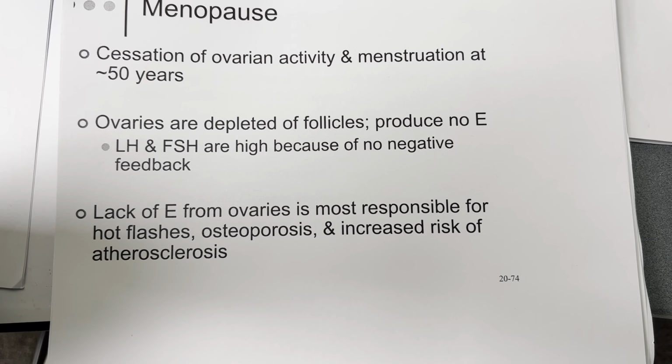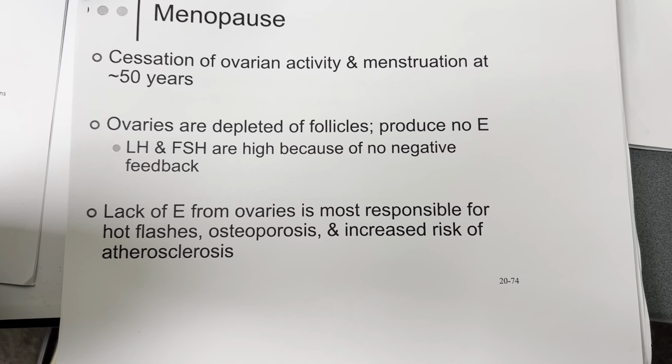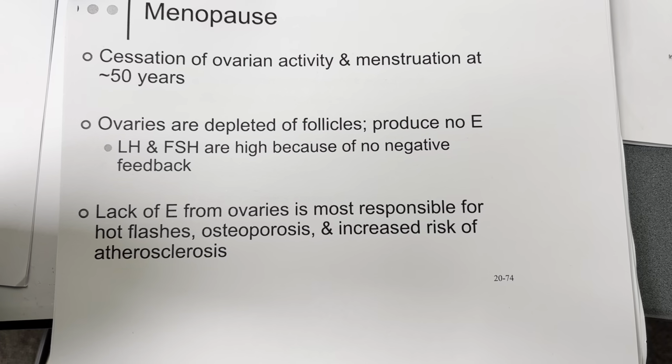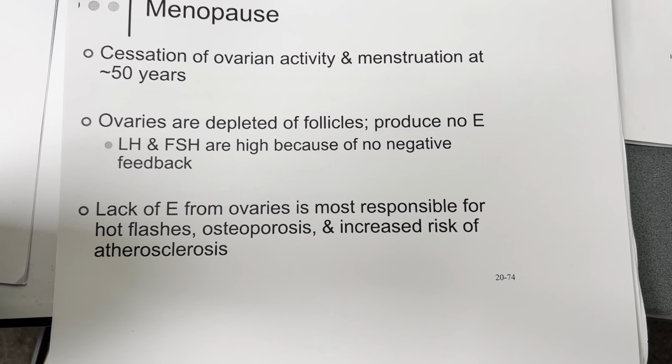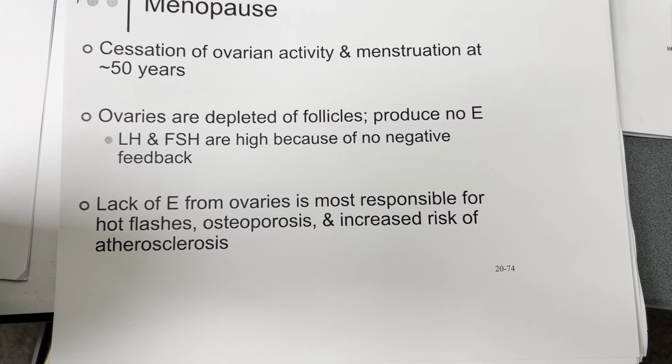Luteinizing hormone and follicle stimulating hormone are high because of no negative feedback.